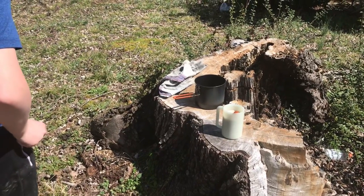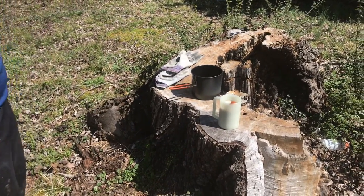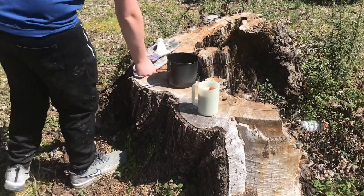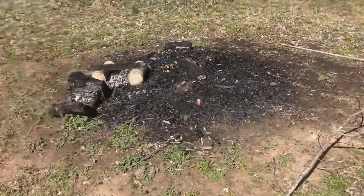Are we going to burn any more, buddy, or are we going to put the fire out? Put the fire out. Any water left, or did you use it all? There's a little bit left. All right. Anyway, how much do you have left? I'll go in and get some more. All right, buddy. You can take that Nalgene in and use it.